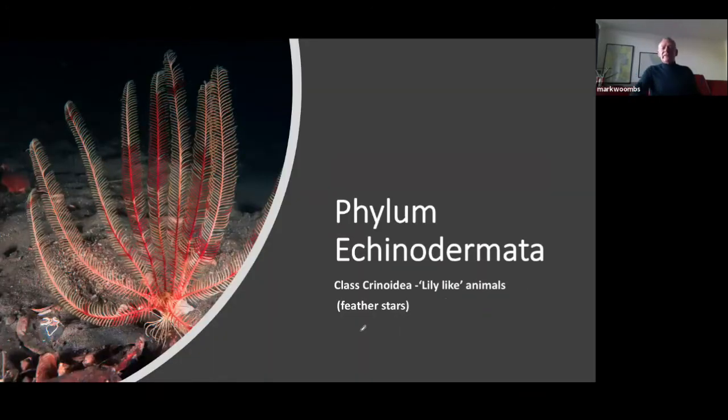Okay, then we said within the echinoderms, there are five groups or five classes. The most primitive group are the crinoids, or the lily-like animals, the feather stars. There are about 600 species worldwide, but here in the UK, we only have three. So what makes something a crinoid or a feather star? Well, you can see one picture there on the left. It's not a flower as it looks like. It is very definitely an animal.